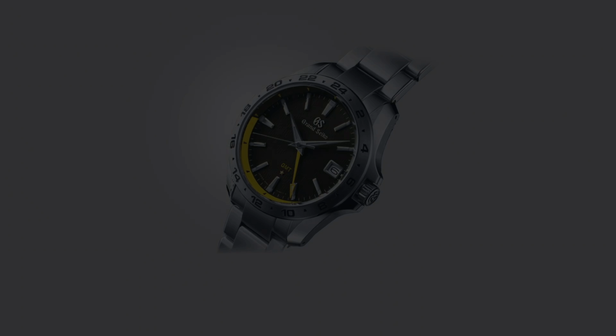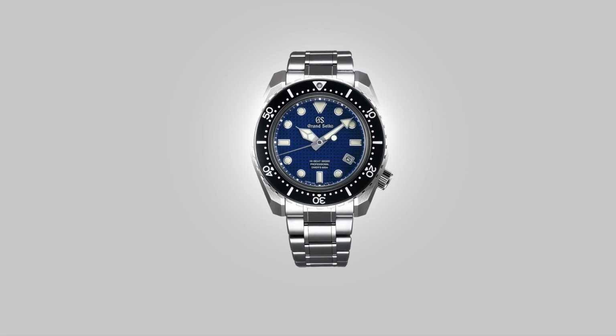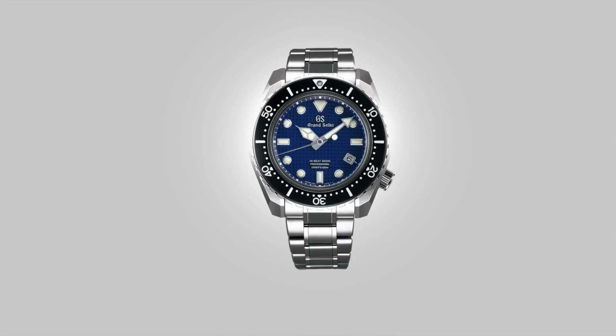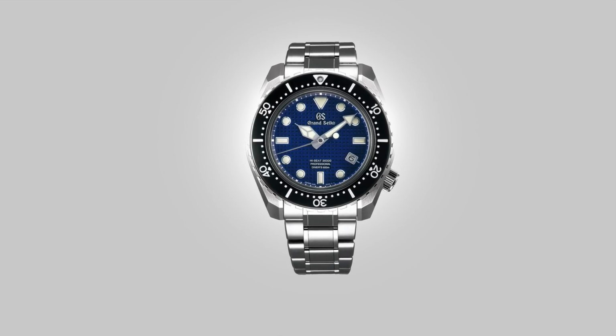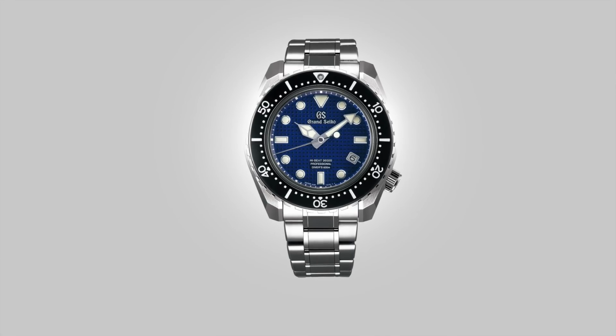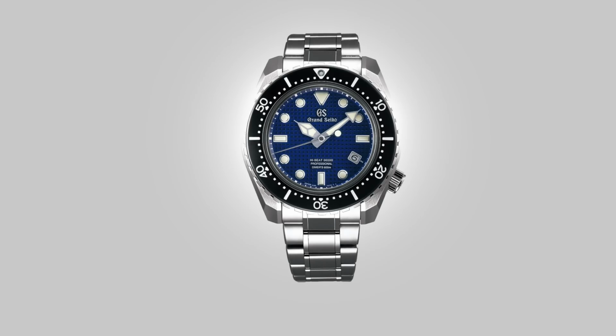Finally, the diver, the Grand Seiko diver. Now this watch has seen revisions over the years, but this new model in particular is something to marvel at. It is such an aggressive looking watch, like a diver should be. It is a no-nonsense tool. The angles on the lugs, the overall width of the piece, and the intelligent method of using the dial with a studded texture really makes it visually exciting.